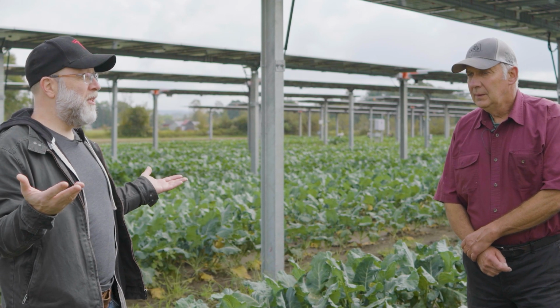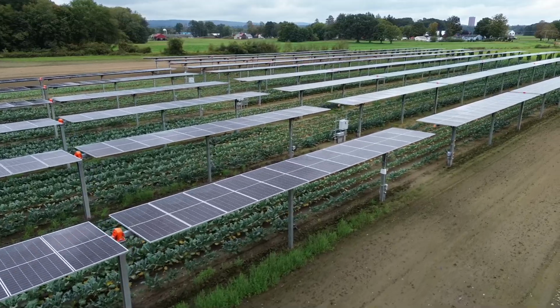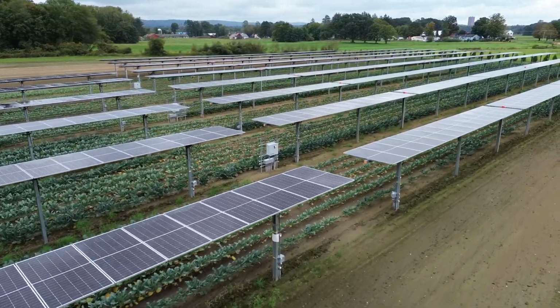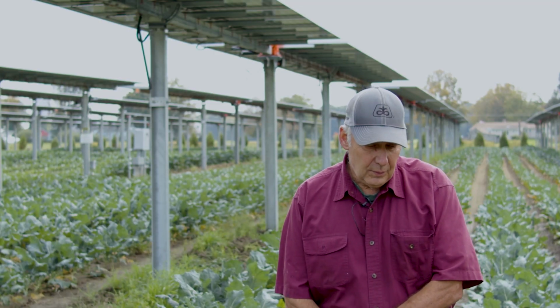This is new. What is this called again? Agrivoltaic. So what's the point? Why bother? Why not just put these solar panels out in a field somewhere away from the plants? Well, this way you get two benefits. You get the electricity, and you also get a crop of produce.